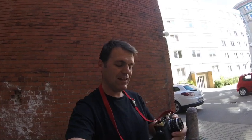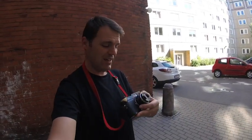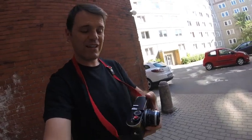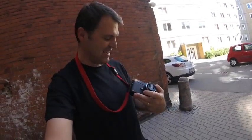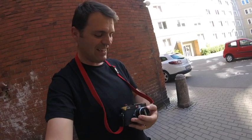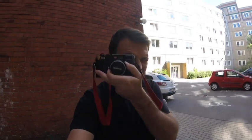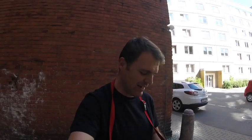What I love about the Leica camera system is that it's so small. You can carry this with you anywhere. It's solidly built. You can see the brass coming through on my M9. And it's an absolutely fantastic camera to shoot with. Literally just bring it up to your eye, focus, and press the shutter and go. So let's head out onto the street.